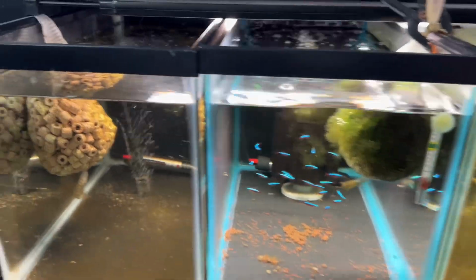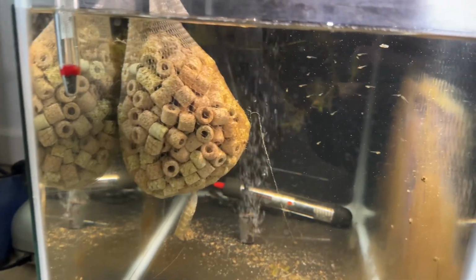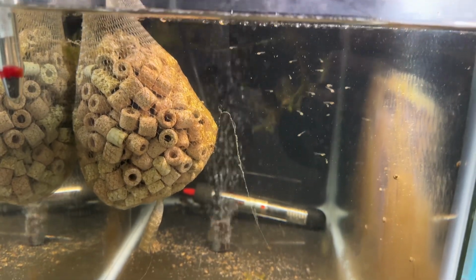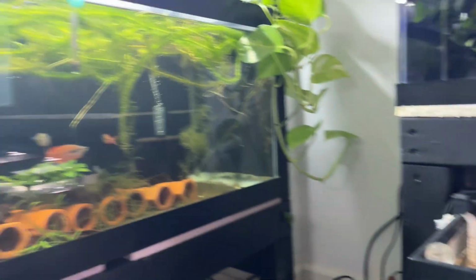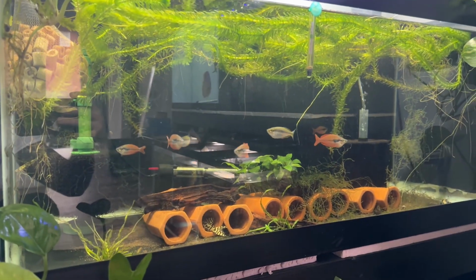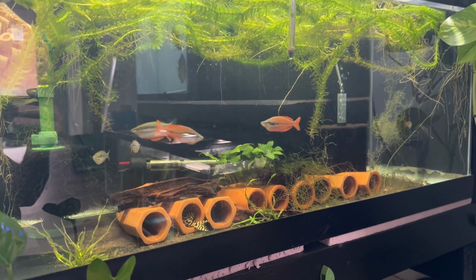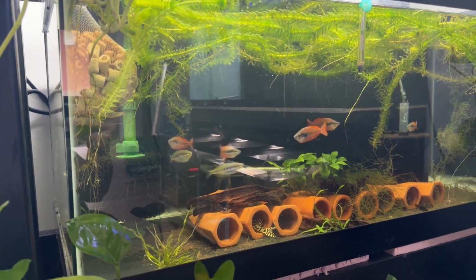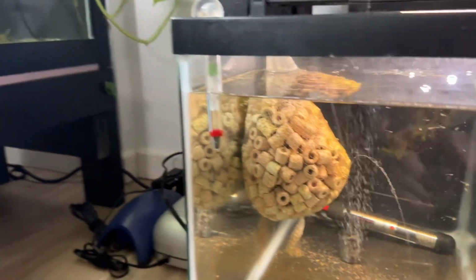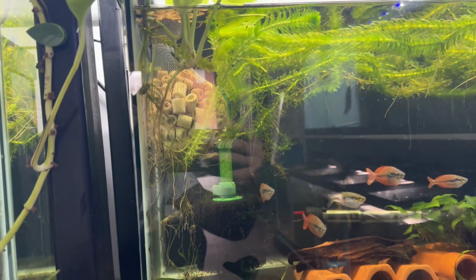And then one tank over, the last 10-gallon, you can see here, I actually have a bunch of baby rainbows. I don't know if I mentioned this in the other video, but you can see how fired up the males are. They're super colored up. They actually spawned with the females. I believe there's only 2 females, those 2 off to the left right there. They spawned in this media bag when it was in that tank. I keep the media just hanging in the tank like that.